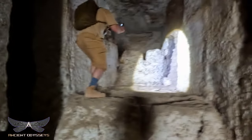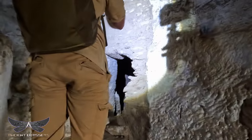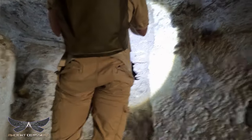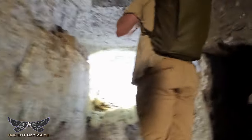This is it right here. And you can see that this area, the opening, was once covered up. Looks like something interesting may have been housed here. These ridges. Some interesting configuration for this housing back here.